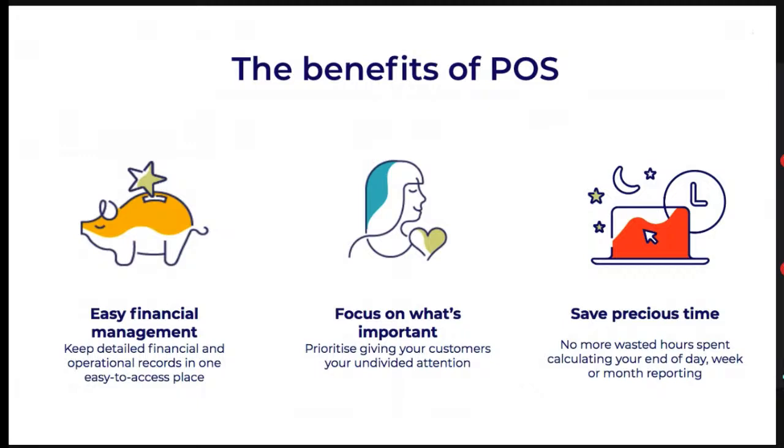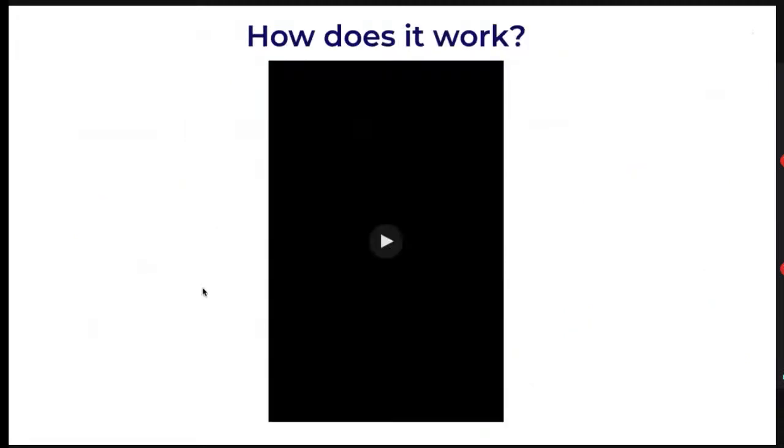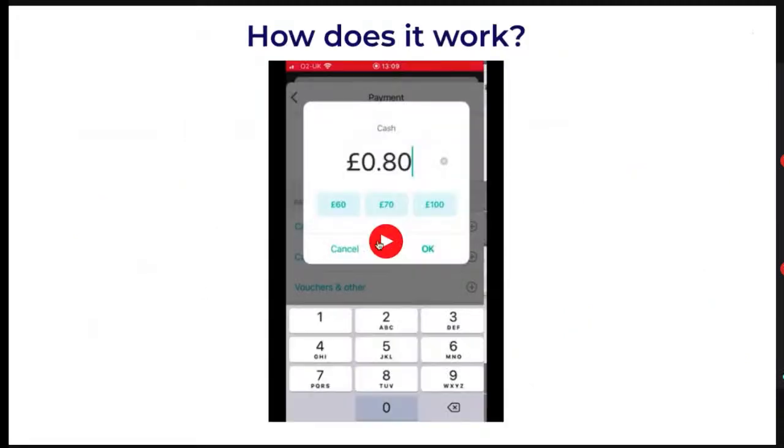But you're probably wondering what POS actually looks like. So here we're going to show a little demonstration video to show you how straightforward the checkout process on Connect really is.